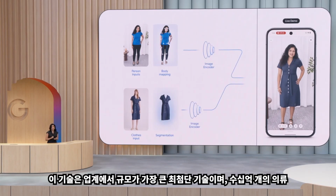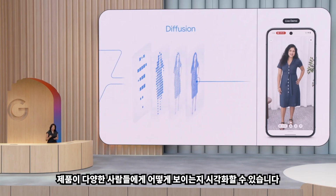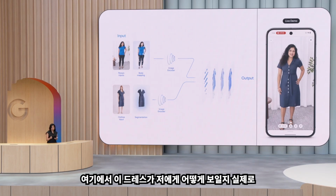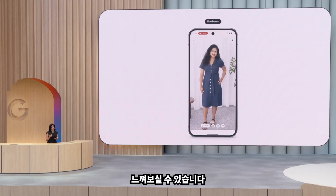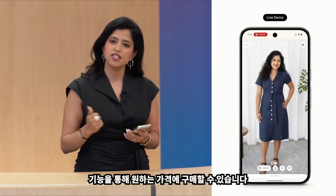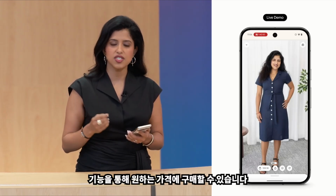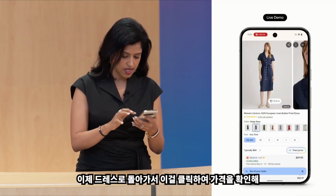This technology is the most state-of-the-art in the industry at scale, and it allows us to visualize how billions of apparel products look on a wide variety of people. And you can see it here, how it really gives me a feel for how this dress might look on me. All right, so I'm now set on the dress. And search can help me find it at the price that I want and buy it for me with our new agentic checkout feature. So let me get back here to the dress.